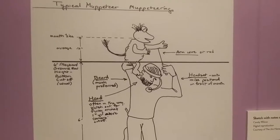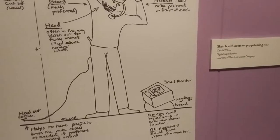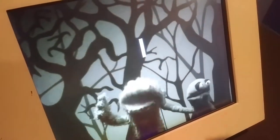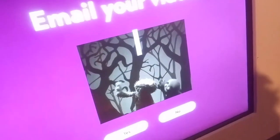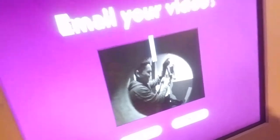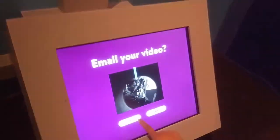And this is how Muppeteering works. You can do your own puppet show here, and you can email the video to yourself. I was totally blocking May. You can email the video to yourself. It's broken. You can't email it to yourself. But that's us. Yeah. That's broken. Even the exit here is little fuzzy things, like a puppet. Little fuzzy handles.